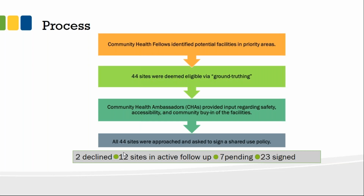12 of the sites are in active follow-up, meaning someone may have been on vacation. We need to follow up with the right person. So we're constantly communicating with those sites to sit down with them. And as you can imagine, these are community sites that are very busy, and they may have just a few people working, so it can be a bit difficult to get the right person at the right time.